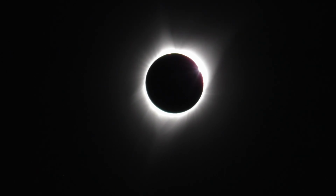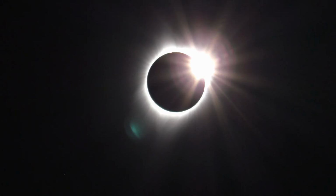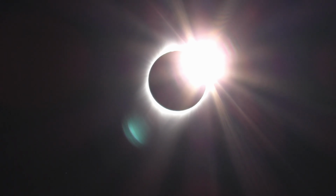Third contact is just like second contact. This is the immediate end of the eclipse. And like the beginning, it will have a diamond ring and Bailey's beads. But this contact is even more dangerous to look at because your eyes are going to be dark adjusted for the dark environment around you, and so damage to your eyes is actually at a higher risk than it was before. You want to be careful in this phase.